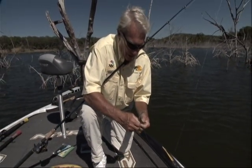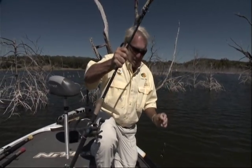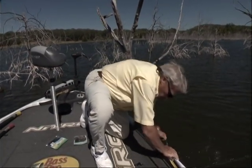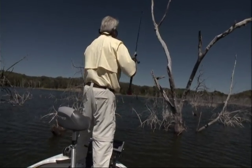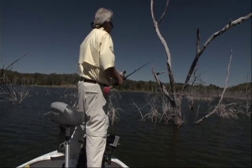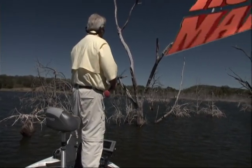Now the thing about a color selector, if you use the color that it recommends, quite often that's the confidence factor that you really need. Once you know that you have the right color, you can fish a little bit better. And I found that to be a real important thing. Confidence in your fishing and knowing that you have the right color and the right lure is a huge part of fishing.